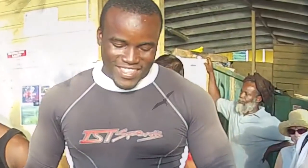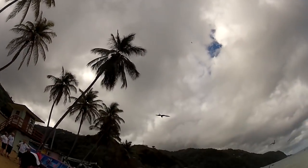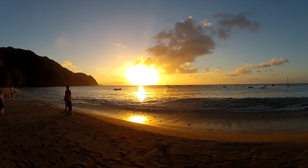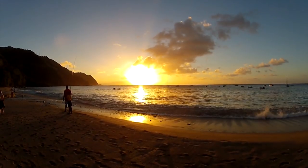The fish inevitably attracts the local seabirds, including the magnificent frigate bird. And what a place to enjoy the evening sunset.